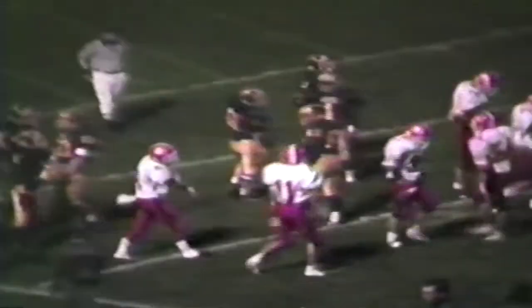Ward's the ball carrier. Flag on the play. He takes a pitch out from Hewitt, drives the left end of the line, gets down inside the 10, down to the 8-yard line.